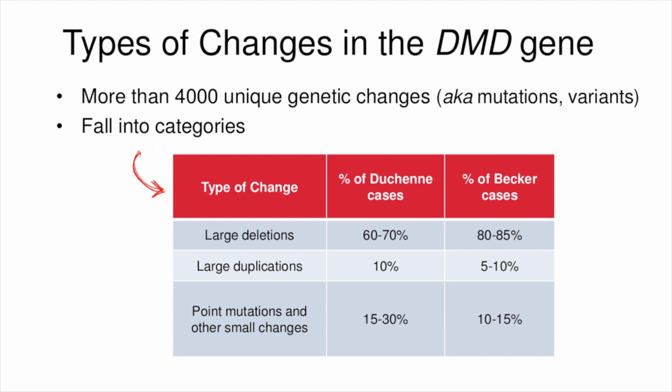But basically all of the changes in the Duchenne gene fall into three large categories. There's the large deletions. That's when an entire exon within the gene is deleted or several exons deleted. And that's actually 60 to 70% of boys with Duchenne. So it is the large majority of gene changes that we see, even higher for Becker.